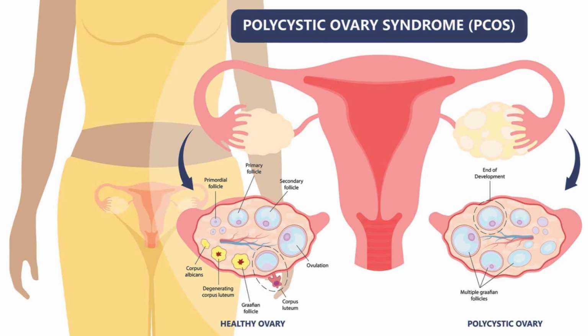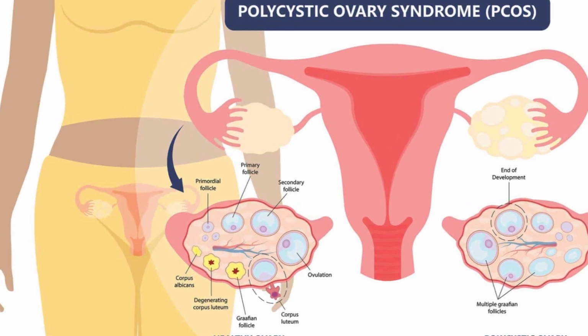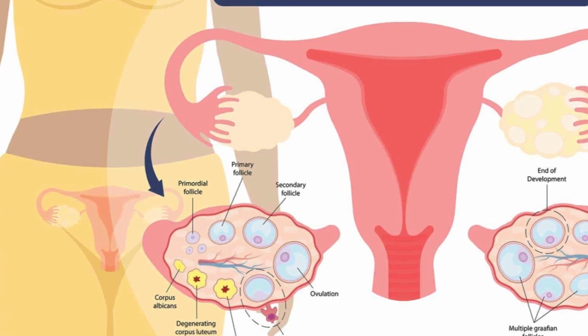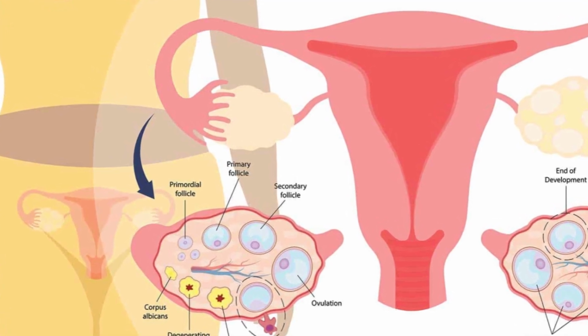This resistance sets off a hormonal domino effect. Messed up ovulation, a spike in androgens, hello, unexpected chin hair, and the all-too-familiar struggle with weight gain. And if you let insulin resistance run the show, you're on the fast track toward type 2 diabetes and heart issues. Yep, it's as dramatic as it sounds.